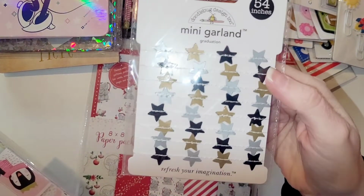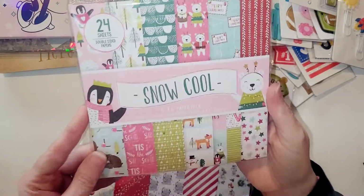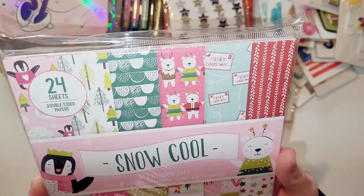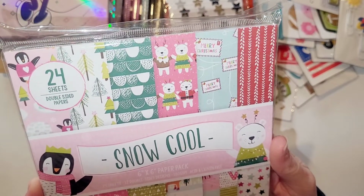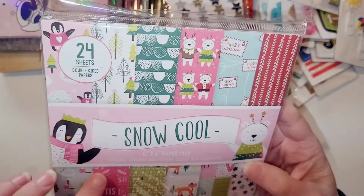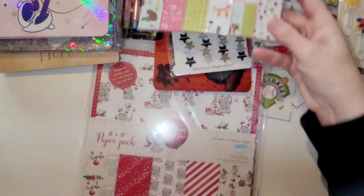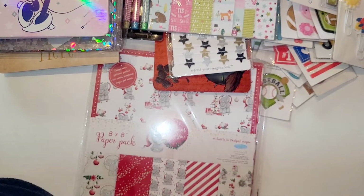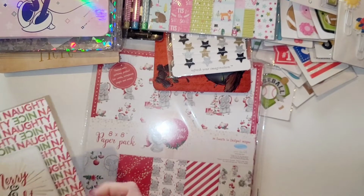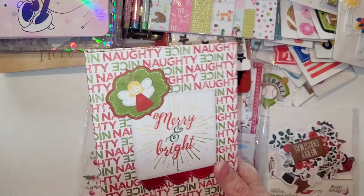We've got mini garland here, graduation. We've got this 6x6 snow cool paper pack. That's cool. 24 sheets, 12 double-sided designs. Awesome. We have got, what else have we got? Wasn't expecting one of these.